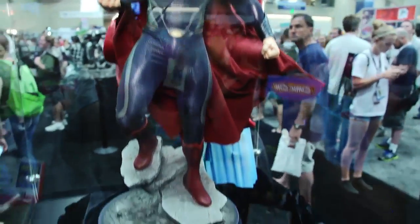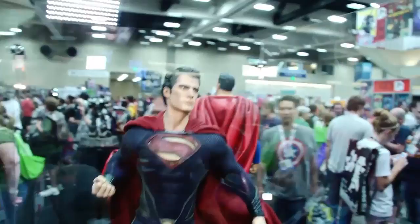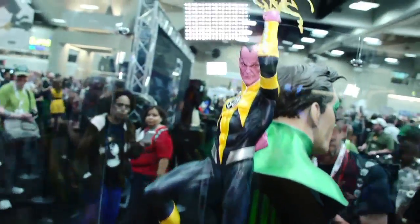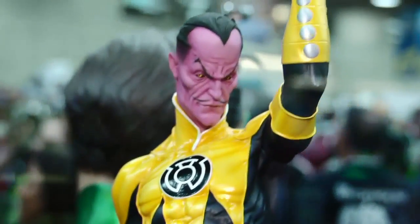This one's $380. That's not bad. That's not bad for Man of Steel Superman, I'll tell you. That's Sideshow Collectibles on a budget. Those who don't have the 5-story house and the dedicated library, you can get that dude. You can put it in my apartment. That's apartment level Sideshow Collectibles.